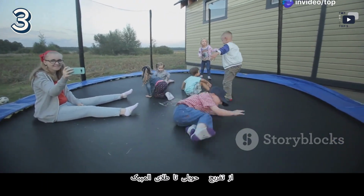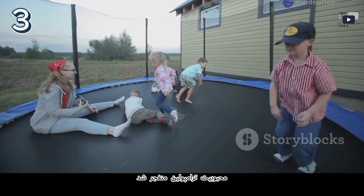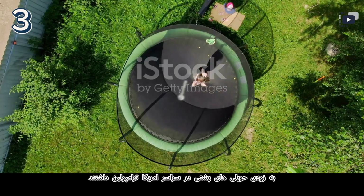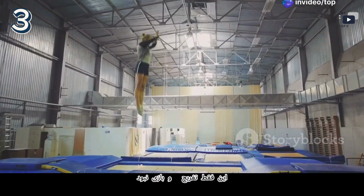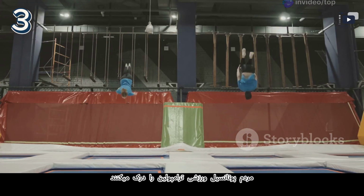From backyard fun to Olympic gold, a sport is born. The trampoline's popularity exploded. Soon, backyards across America had trampolines. Children and adults alike discovered the joy of bouncing. It wasn't just fun and games, though. People realized the athletic potential of the trampoline.